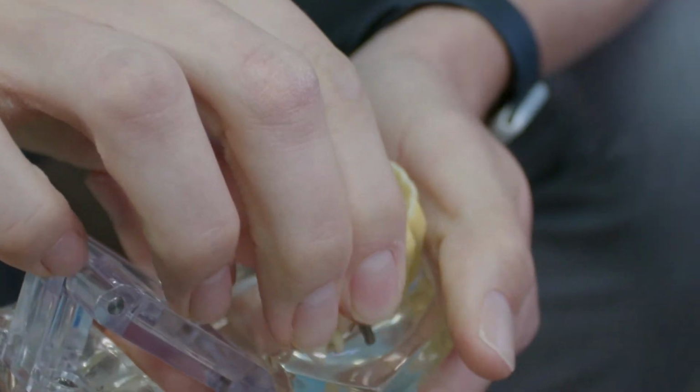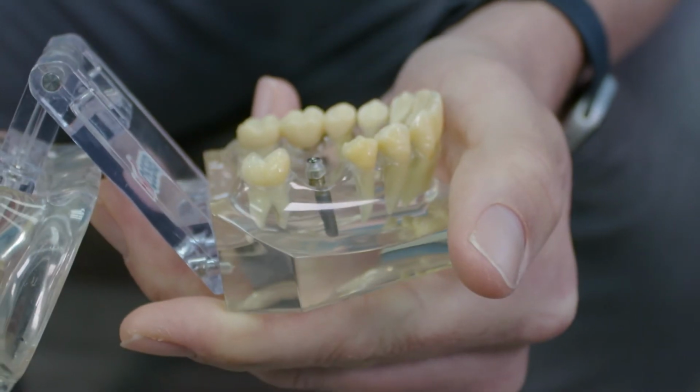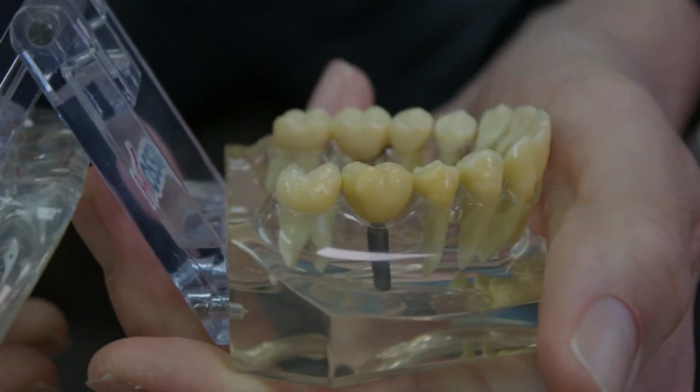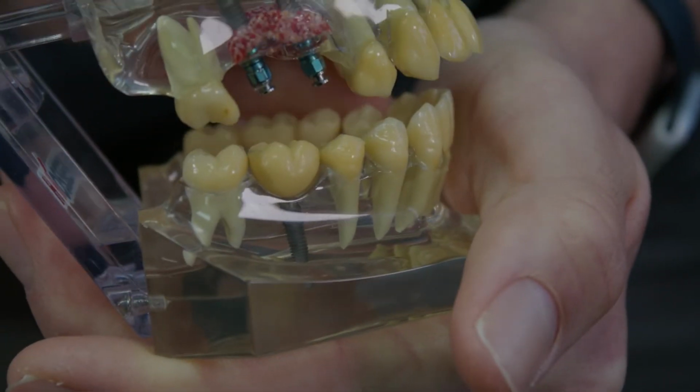That allows us to keep both of the neighboring teeth intact as opposed to having to prep them down to a smaller size for crowns. Basically, we're leaving the teeth on either side completely intact, we're not involving them in any way, and we're doing a single standalone tooth to replace it. It works really well, especially if we're only replacing one tooth. With these two different types of restorations, there are obviously pros and cons to both.